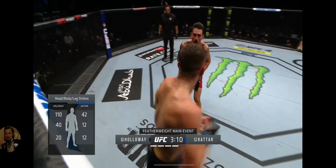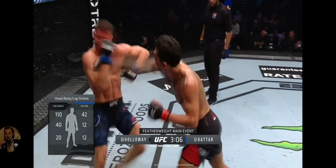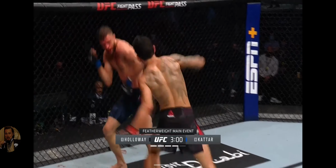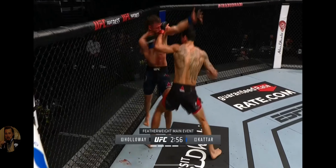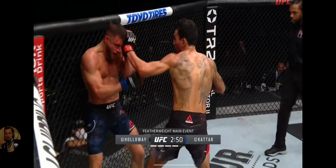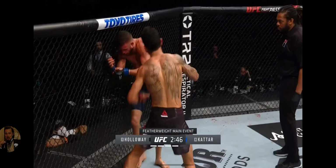I mean, look at those stats. 110, 40, and 20. He is just scattergunning techniques all over the octagon. And Calvin Kattar is on the receiving end of 39% of them. That last body shot really appeared to bother Kattar. Oh, this could be it! We don't want to get hit in the body anymore. Oh, Kattar getting worked here up against the fence, but he fires right back.